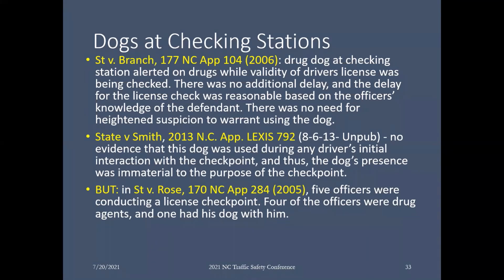I'm not terribly familiar with the specific facts of that case. I'm not sure what that means exactly. Maybe the officer knew this particular defendant was a known drug trafficker of some kind. Or maybe he just knew that the person had a whole lot of traffic tickets, and there were going to be some issues with their license or registration or something. And the court declined to say there was some heightened suspicion requirement for using the dog in that situation. That was okay.